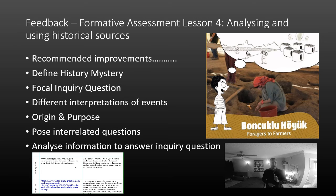The focal inquiry question addresses the housing and the location of the inhabitants. This is good. You are on the right track. But again, take care to word it correctly, utilizing correct historical terminology to set yourself up for success. Different interpretations are also required. I like the sources you provided. However, finding alternative interpretations is a great historical tool. As we mentioned earlier, analyzing evidence can create a number of alternative viewpoints.